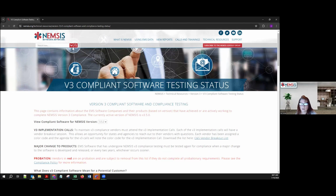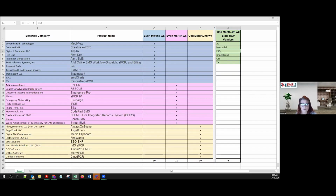When you click on that, it'll ask you to download a document, and this is what the document looks like. It's got your software company name and the product name. If you're a software company that has multiple software products that operate differently, Zoll is a great example right here. They have EMS charts, and they also have RescueNet. You will each be assigned a breakout room because your EMS charts customers and your RescueNet customers would be different. So each one was assigned a color and assigned a week when that color will occur.